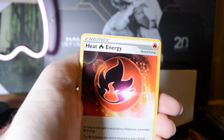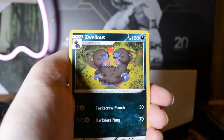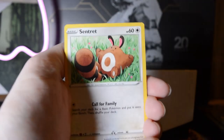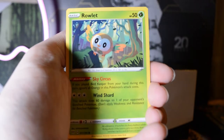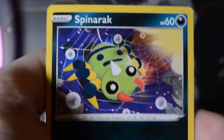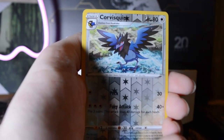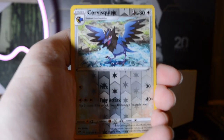So psychic into heat, because we're gonna get some absolute heat up here. Relicanth, don't cool this down with your water. Zuelus, get the double head hit! Come on, Duramaka! Sentret, aw, dude, he's literally outside touching grass. Dang. He's better than like 100% of Twitter and Reddit and social media. Rowlet, Squovet. Oh, dang, that squirrel is eaten. Spinarak, I hate you so much, Spinarak. Into a burb, just playing in the water, I think. I don't know what this burb is, just having a fun time.